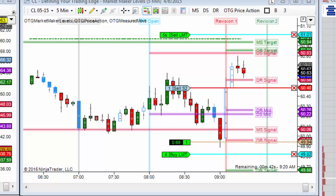What I'm trying to do right now, obviously, is just manage this trade to get to my target that I believe it's going to get to. I think we're going to get to the 01 level. I feel confident that we're going to get up there. Now what I need to do is just manage to stay in it long enough to get there.